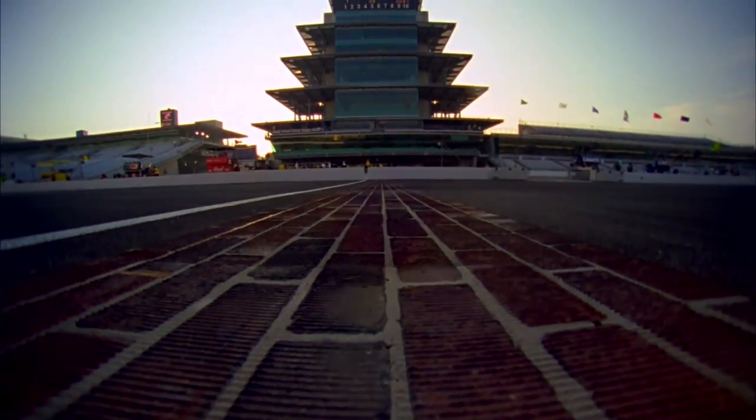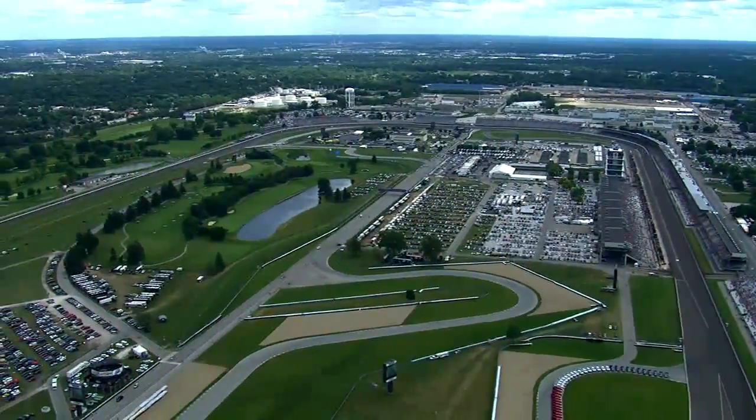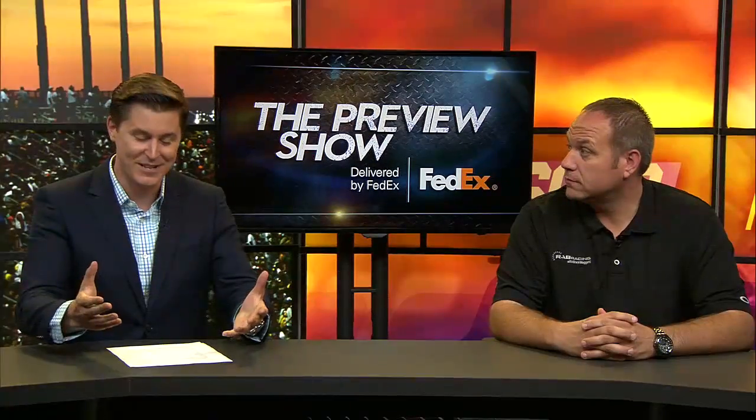Indianapolis Motor Speedway, the Brickyard, one of the most historic tracks in all of the world, and one of the most unique layouts in the NASCAR Sprint Cup Series. Those long straightaways, those tight, flat corners. Chris, there are drivers who still need wins. There are drivers who want more wins, of course. So give us your expertise. What's the key to getting around Indy? How do you find an advantage?